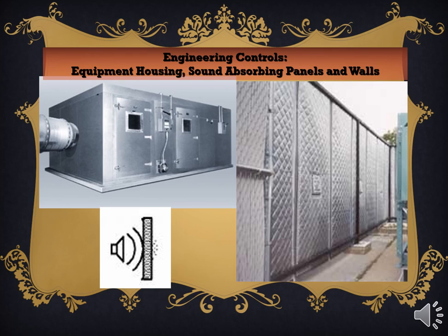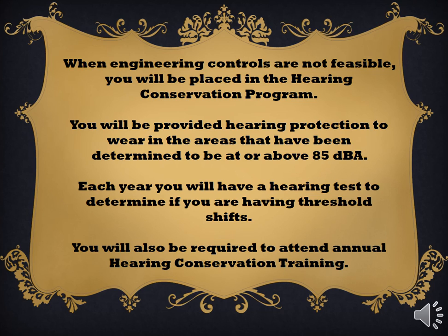There would be no way to enclose the noise sources. And when engineering controls are not feasible, then you'll be placed in the hearing conservation program. What does that mean? Well, you'll be provided hearing protection to wear from your department, and you'll need to wear that hearing protection whenever you're going to be around 85 or above decibels. So anywhere that it's been determined to be 85 decibels or above, you need to wear your hearing protection.